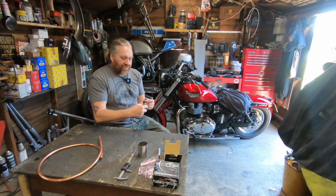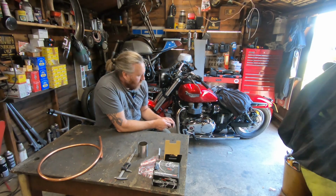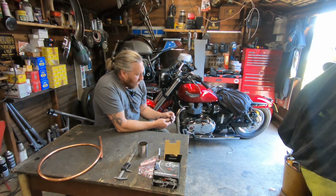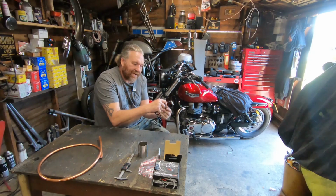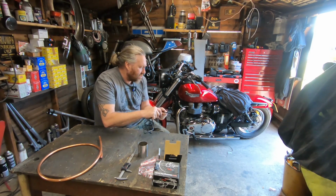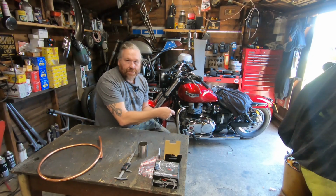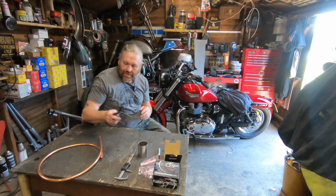I bought one that fits into the Triumph Speedo drive on the front wheel. Not sure yet how I calibrate that, but we'll get to that bit, I guess. So I'm not going to use this. I would have had to make little brackets for it to hold it in place. So the one I've bought just goes straight into the Triumph Speedo drive, which has got to be better, it's got to be neater.